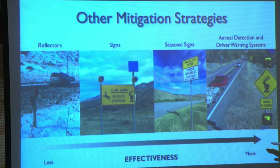You can see I have this little scale along the bottom, and mitigation like reflectors, some of you have probably seen these roadside reflectors. The idea is that when a car passes by, the headlights hit the reflectors, and it creates a visual barrier for wildlife. We know that things like light and noise deterrence just don't work. So we can save our money on that and move on.